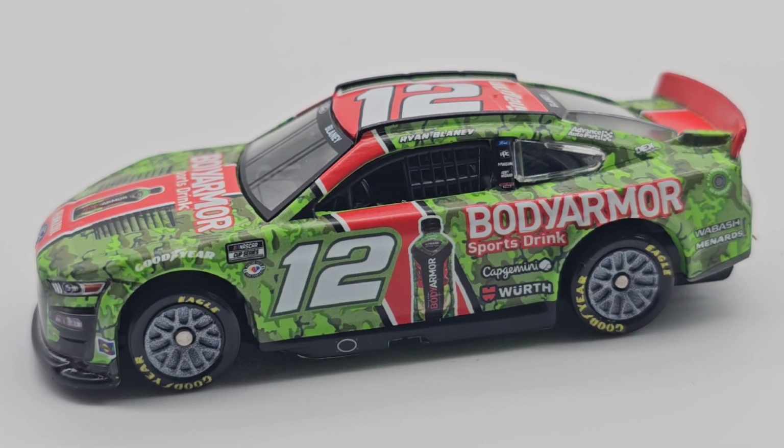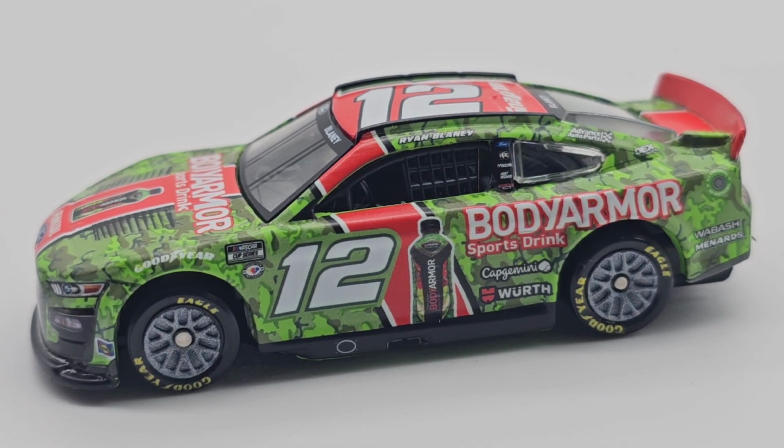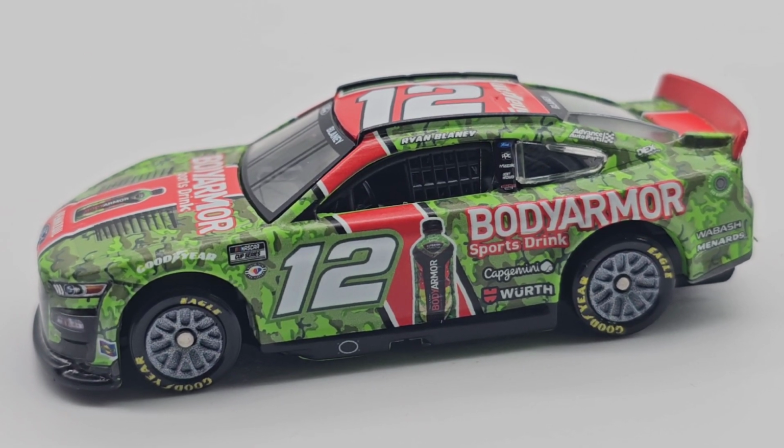Now, it may be because it hasn't had time to grow on me in a bad way or a good way, because they just released a paint scheme the weekend of the race.